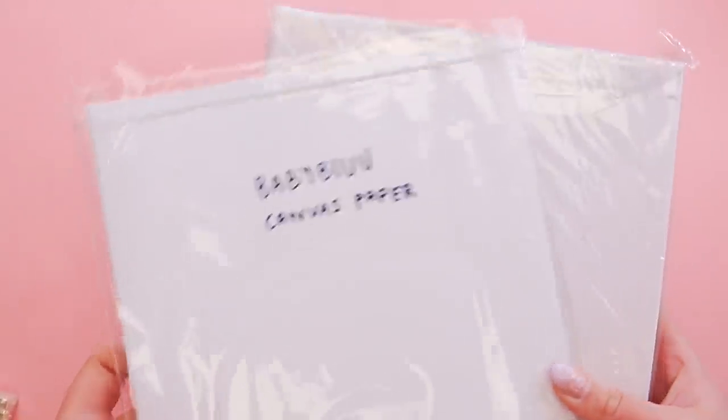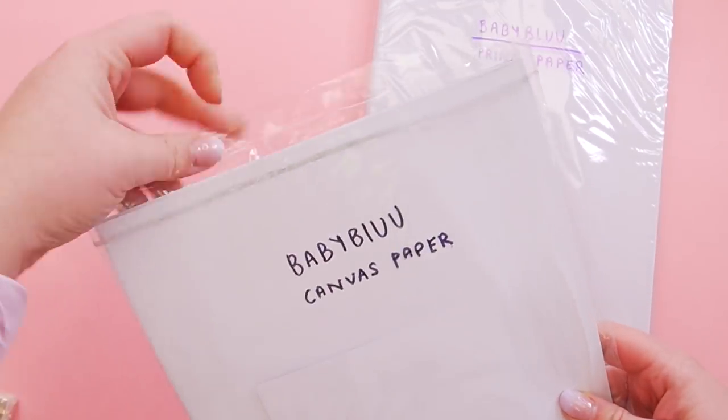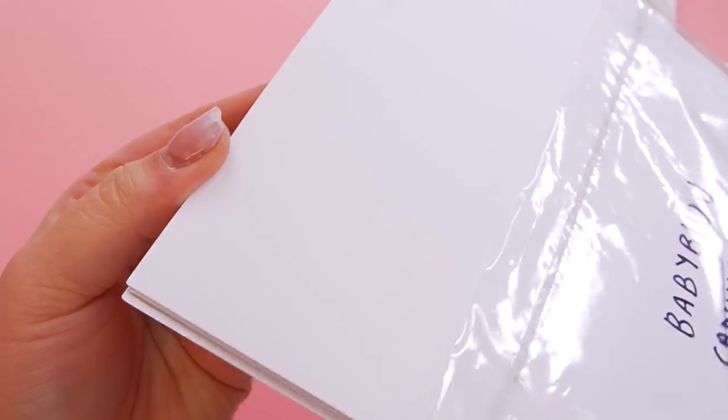Oh my goodness. So I tried to use as many supplies as possible that I already had. And the first supply was the paper. And this was the canvas paper, and it's by Blue Diamond, I believe, or Black Diamond. And it was like this slightly textured canvas paper. And I used to use it for my art prints and stuff. It's not the best texture, but I thought it would be pretty nice to use on my invites.